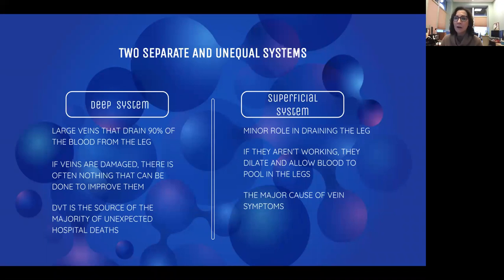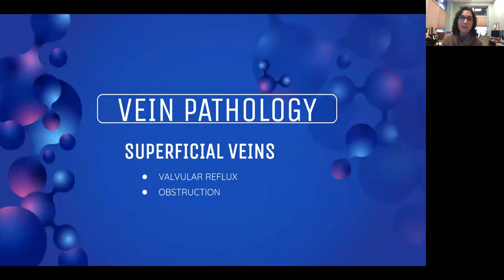deaths from either chronic illness and people in the hospital for medical problems or cancer, or because of a post-surgical problem. Now, the superficial system, which we're talking about as the main problem that causes varicose veins, has a very minor role in draining the legs. However, if they're not working, then these vessels can dilate and allow blood to pool in the legs, and that causes obstruction of any of the blood vessels that are trying to drain into them, and those are the blood vessels that become varicose. And the superficial system is the major cause of vein symptoms in the leg.